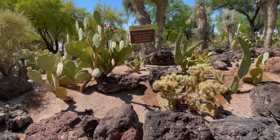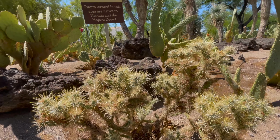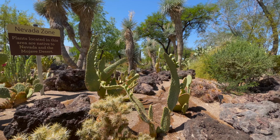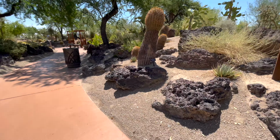This section right here is my favorite of the entire garden because this has all of the plants that are native to Nevada. How cool is that? Not to mention, I'm allergic to about half of them.